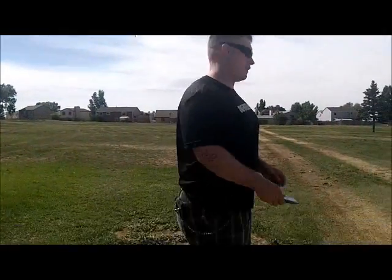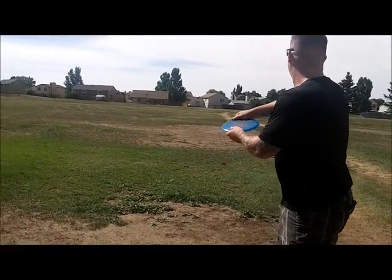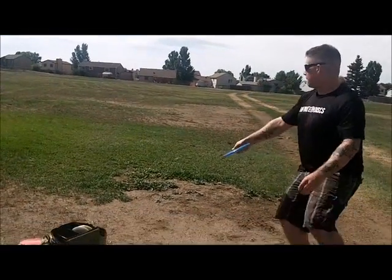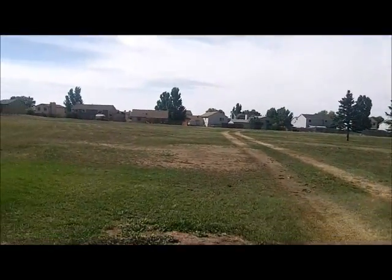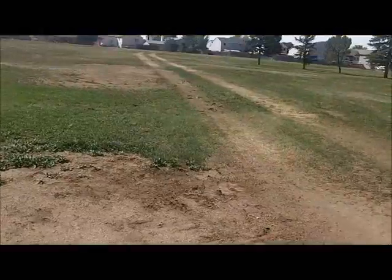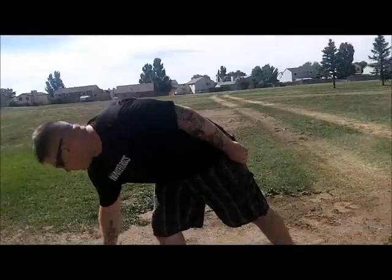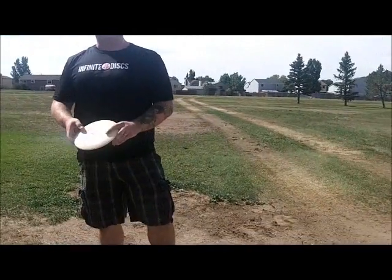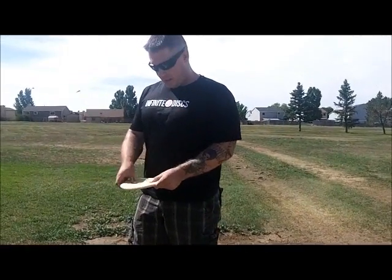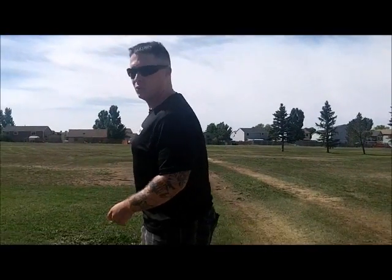We're going to put a little bit of hyzer on them into the headwind and see where they go. First up again, Flying Squirrel. Again, that one went about 300 feet. It was a little low. You couldn't really see the glide. I'm really liking the glide on this Antidote, but I'm not liking how flippy it is. So I might have to put a little more hyzer on it. We'll see.